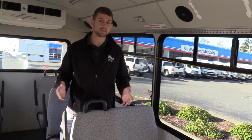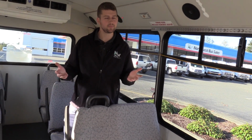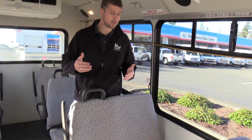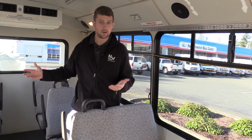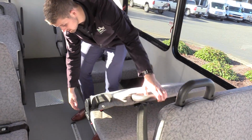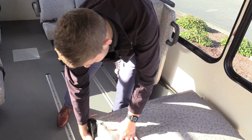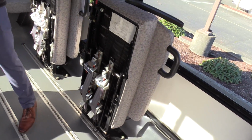The cool thing about this floor plan is that you're maximizing your space. It's a non-CDL in every state except for the state of California. And so if you don't have any wheelchair passengers, you can have the full 14 seats here. Or if you do, you can fold these up against the wall and make room for wheelchair passengers. Just like that, you can have two wheelchairs right there.